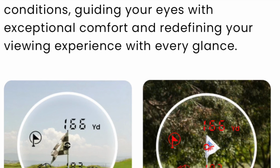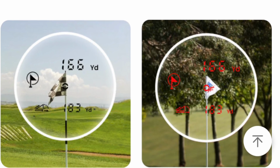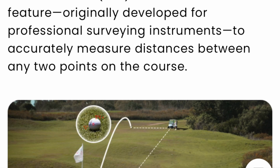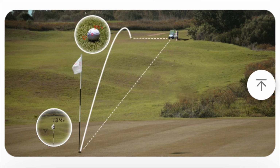But for me, we know that point-to-point one is going to be something we're going to talk about more in this video, because that's something that can really help you understand how much room you have. That'll give you more confidence to maybe hit more greens, hit more fairways, and just lower your scores.